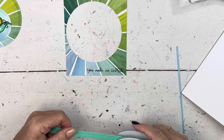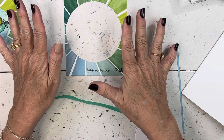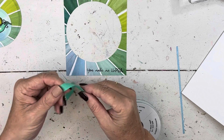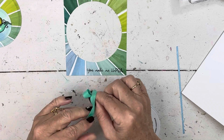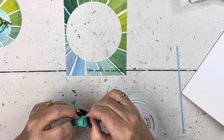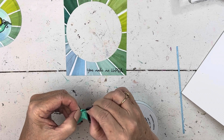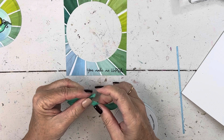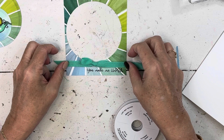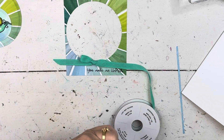So I'm going to take my ribbon. There's not a whole lot of room left on the card for other things, but I did want some ribbon. So I went with the Shamrock. This is one of the new ribbons. So I'll tie a tiny little bow. I want it as little as I can get it with still looking bowish. And then we're just going to put it right over the top of this.